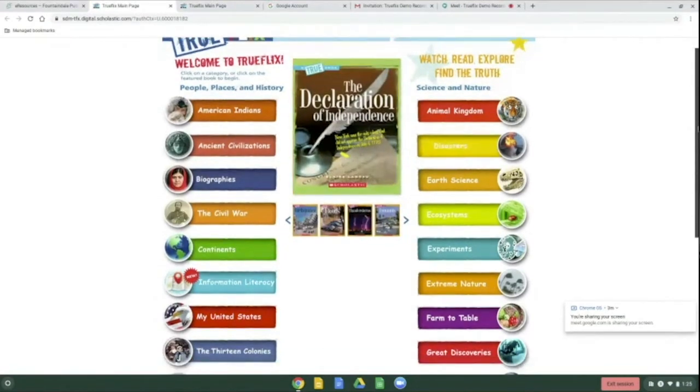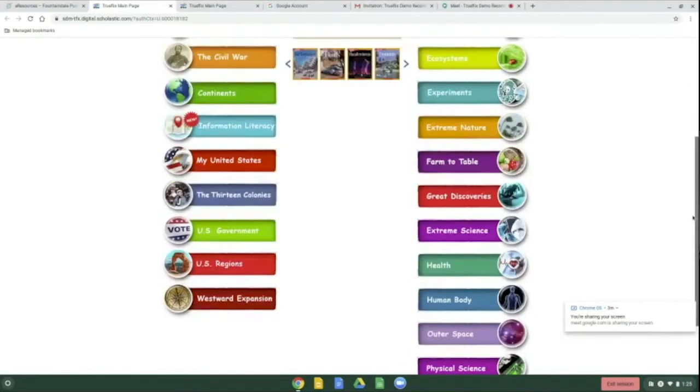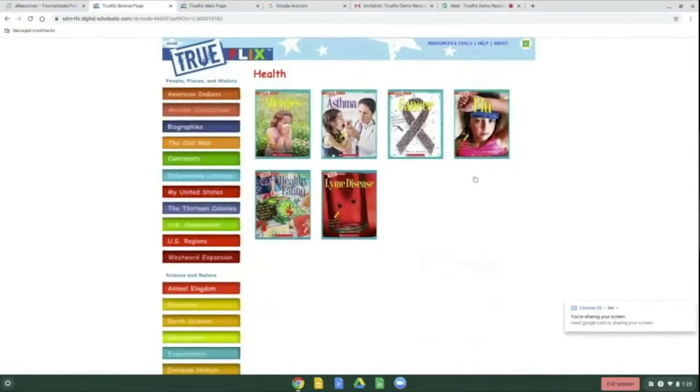For example, let's pick a topic. Let's pick something from science and nature. How about health? So I'm going to click on health. And as you can see, these are the different topics that are provided for the topic of health. So let's pick healthy eating. We're going to click on that.